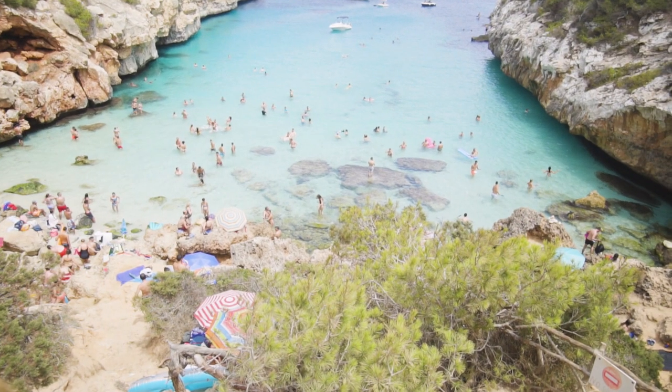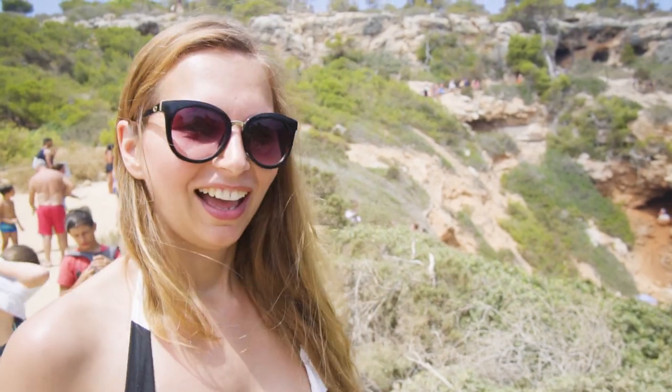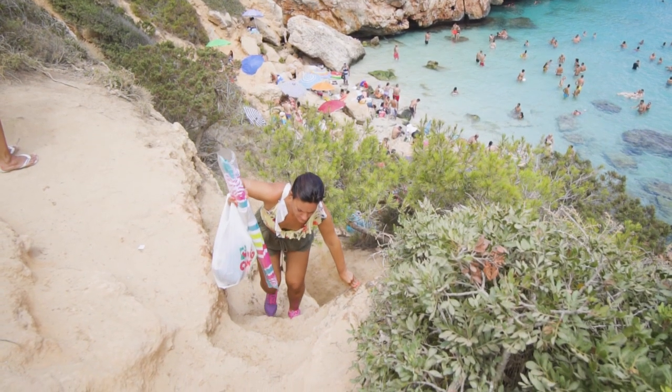Look how beautiful it is. The cliffs that are surrounding this beach are just creating this feel that we are somewhere completely different, in some super exotic place in Asia. The beach is very small, so we can't really find a spot to even lay down. You can just come for a couple of hours, enjoy the swim, enjoy the nature and the views.